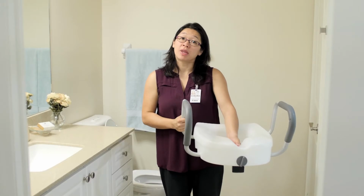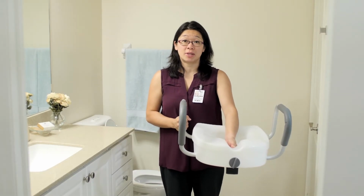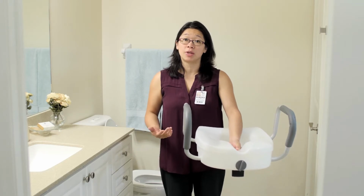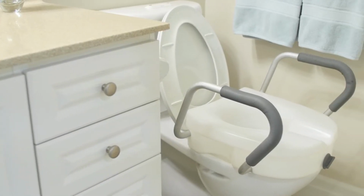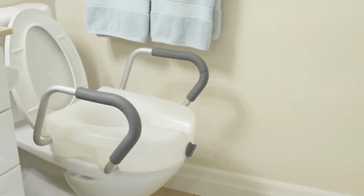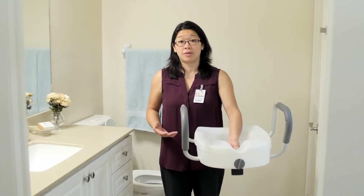So the first piece of equipment that I brought in here is a raised toilet seat. The purpose of this is to make life a lot easier as you're getting up and down the toilet. By making your toilet higher and taller, you don't have to bend down so low. So it'll be less painful on your knees, less painful on your hips, and you're less likely to fall.